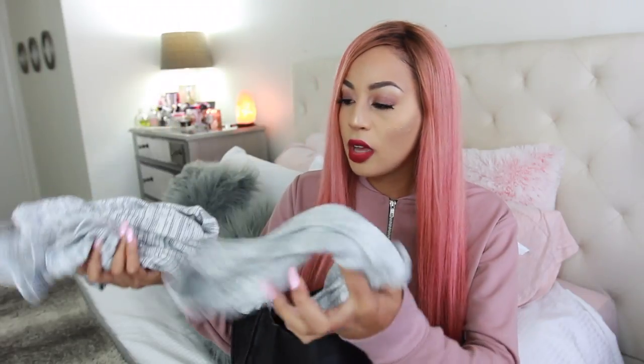They added so many cute things for fall, not just night out stuff, but I got some really cool casual things that I'm excited to rock. So this first thing I actually did wear around the house, I'm not gonna lie to you. I put it back in the bag to pretend like I didn't wear it, but I just couldn't resist.